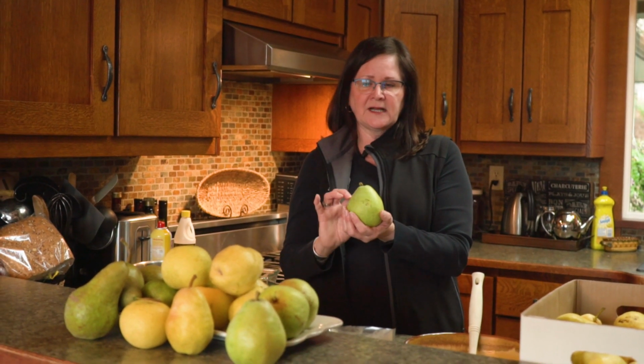The reason that you do that close to the stem is that it's connected to the core, and all pears ripen from the inside out. So if you press by the core, you're going to get a closer reading on whether the pear is ripe.